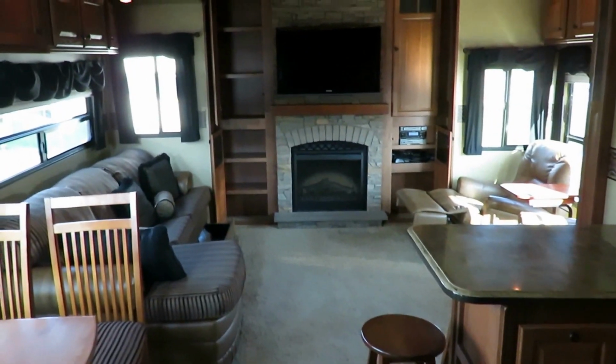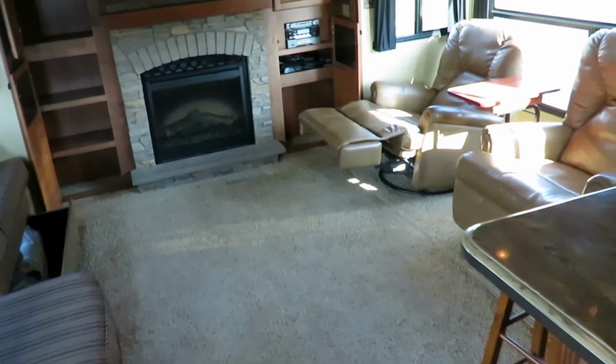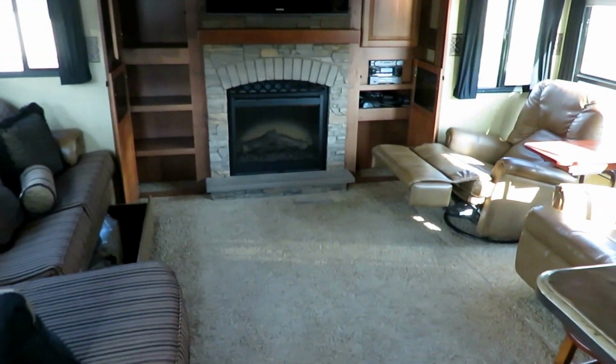You can feel that this was well maintained. And that sounds very salesman-y, but I've had customers say it. They all can say, oh, it just feels good. So, rear entertainment, quad slide. It's got a very dedicated rear living area.